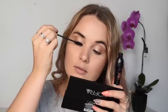Love using the Essence Lash Princess. I use the volume mascara, the orange one. I think mine's a bit dry, so I need to go buy a new one. Just lightly pull that through the lashes. I wait for the lashes to dry.